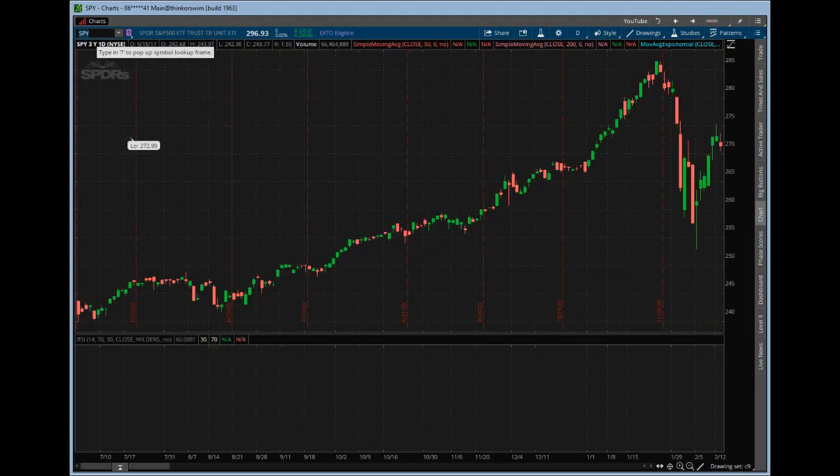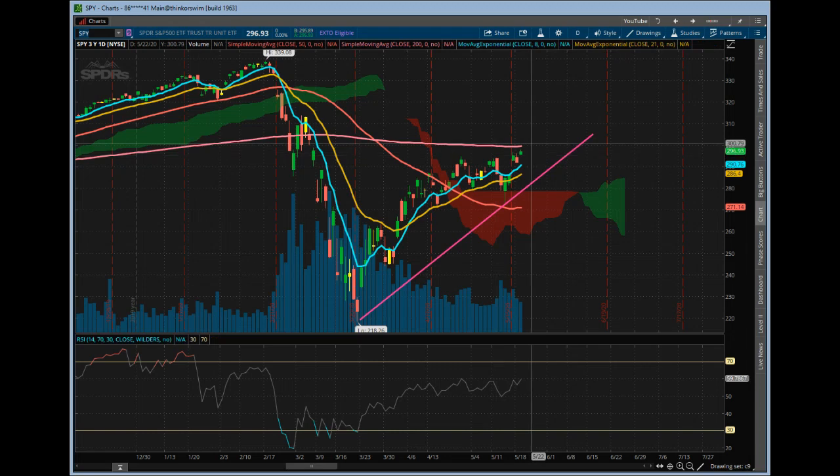SPY, very same thing. 300 is the magic number for SPY. Volume has decreased the last couple days as we've gone up, so we've gone up on lower volume. Not saying that we didn't go up, but just saying there is a divergence there.